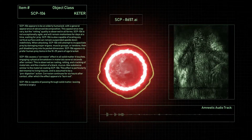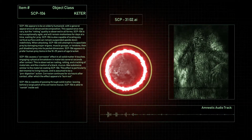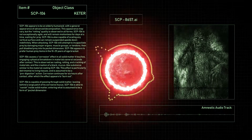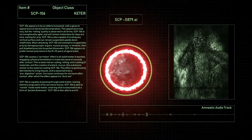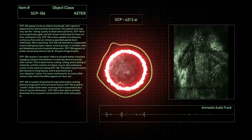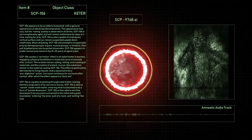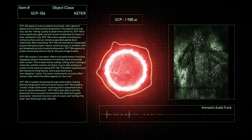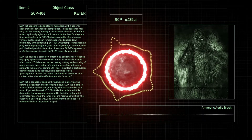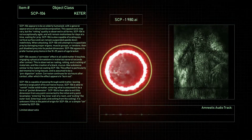106 is capable of passing through solid matter, leaving behind a large patch of its corrosive mucus. 106 is able to vanish inside solid matter, entering what is assumed to be a form of pocket dimension. 106 is then able to exit this dimension from any point connected to the initial entry point, for example, entering the inner wall of a room and exiting the outer wall, or entering a wall and exiting from the ceiling. It is unknown if this is the point of origin for 106, or a simple layer created by 106.